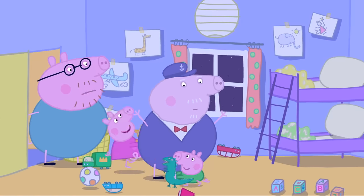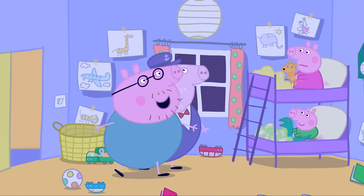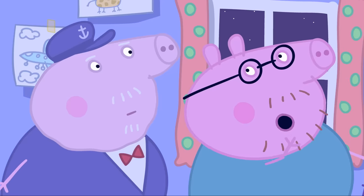Peppa, George, back to bed. But Grandpa hasn't finished the story yet, Daddy. I'll finish the story. I'll be down in a minute.